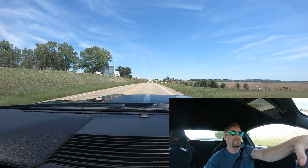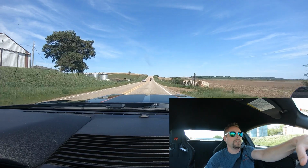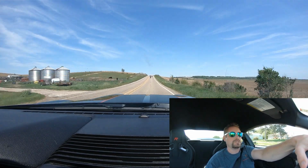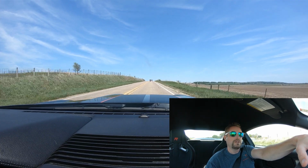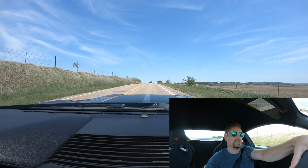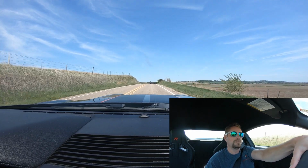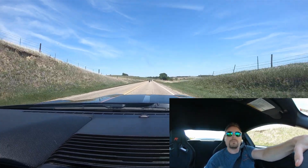So if you're thinking the R might be a little harsher on the suspension compared to a 350, I would say it's the same, if not maybe slightly more comfortable. I don't know if the carbon fiber wheels have anything to play with that, with the suspension. Maybe less unsprung weight is what they say, so it could be due to that.